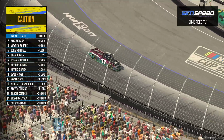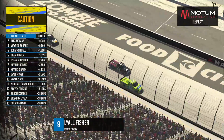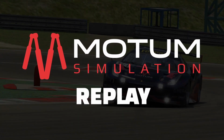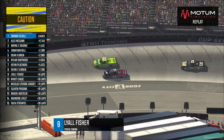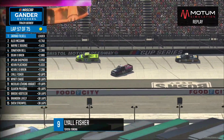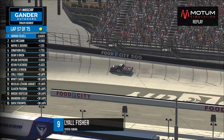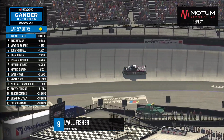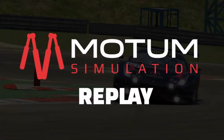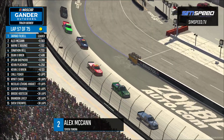Not sure what's caused that one. Lyle Fisher running into more issues on the racetrack. Already 6 laps down. Going to go further adrift now, courtesy of that damage, that engine is smoking. Side by side with Polinsky. Got into the right side and into the inside fence. Pretty standard Bristol crash, to be honest with you. If you look at it from another angle, we might have seen if there was anything untoward, I reckon.